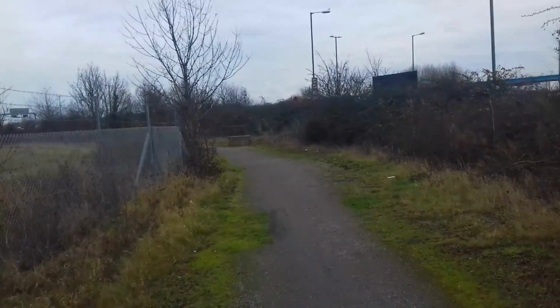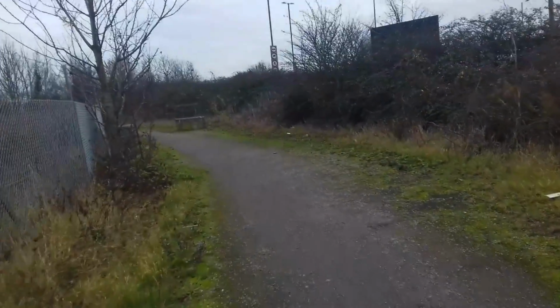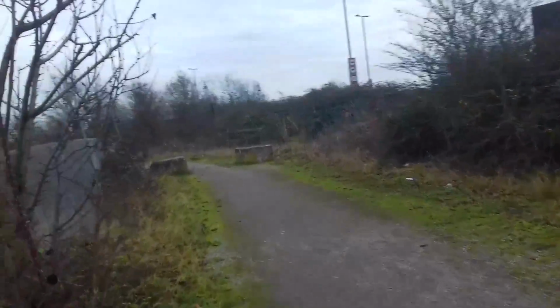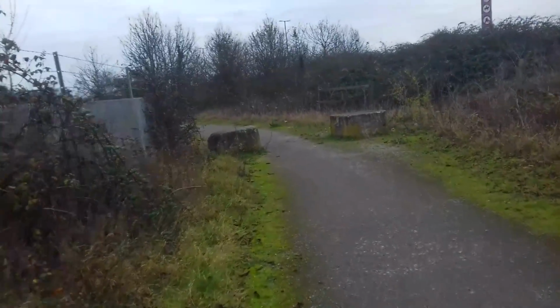Right, so we're heading back down here, and the route's going to take us back along the riverbank again at the Medway. Upnor, it says, is 3/4 of a mile away, so we ain't got that far to go.